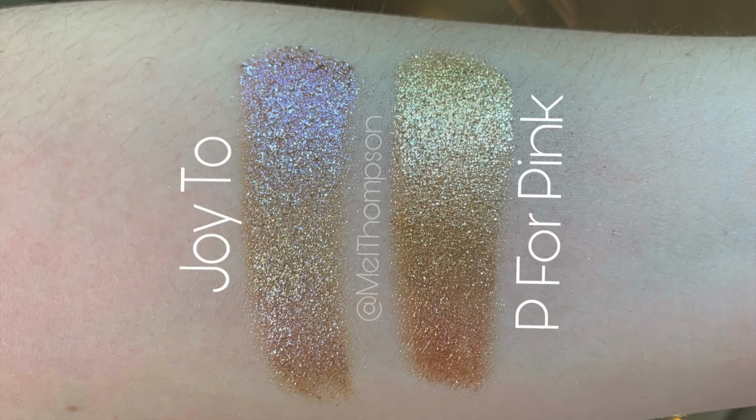So I just picked up two. The two that I got are Joy 2 as well as P for Pink. Joy 2 is described as a silvery taupe, and then P for Pink is rose gold with silver sparkle.